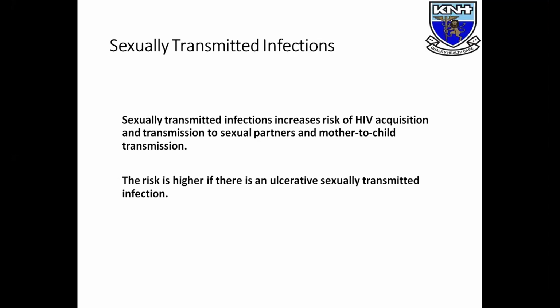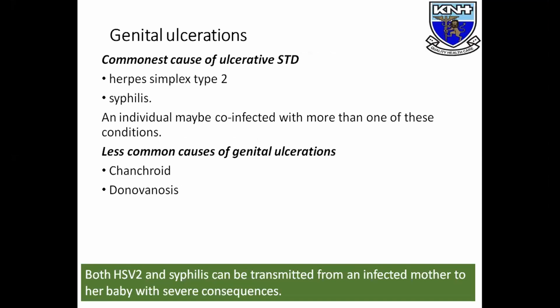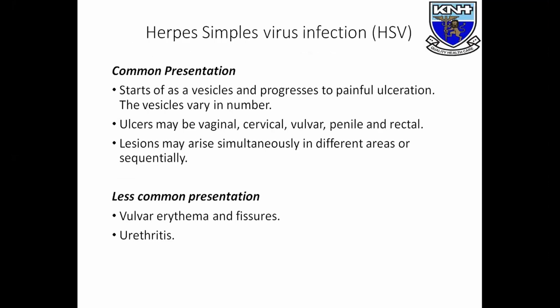So I'll now move to other sexually transmitted infections, particularly ulcerated. The two main ones that I'll be discussing are herpes simplex type 2 and syphilis. And note that an individual may have more than one, and both herpes simplex and syphilis may be transmitted from the mother to the child.